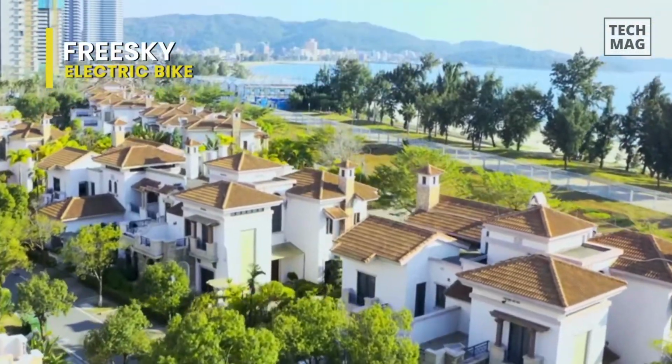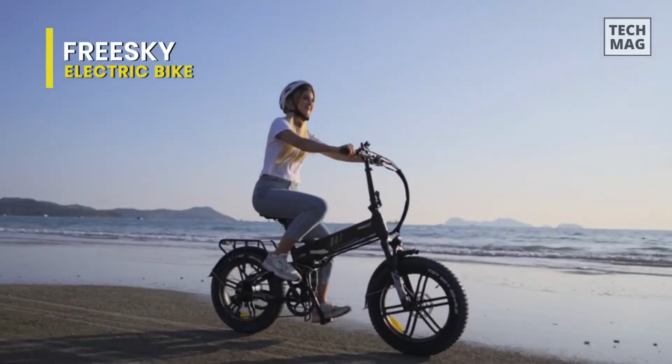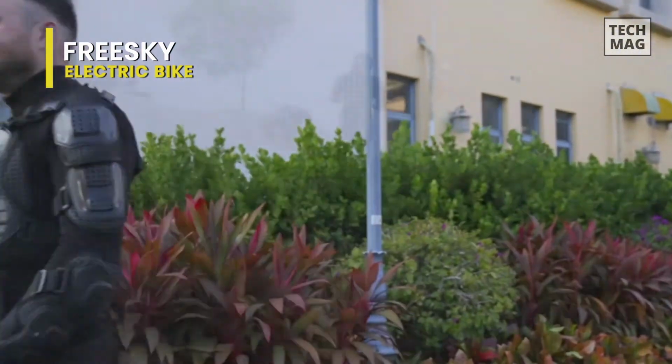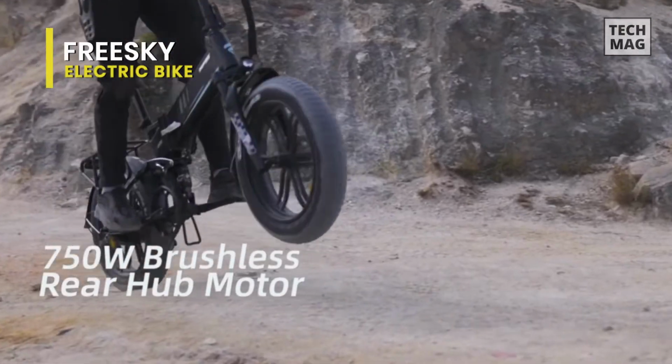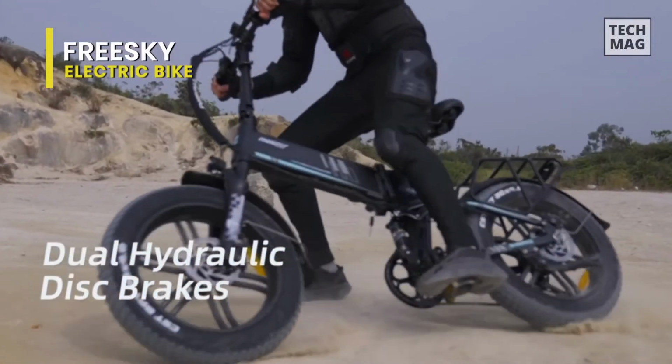The 48 volt, 15 amp-hour waterproof Samsung cells lithium-ion battery is lockable and removable to charge on or off the bike. Featuring about 6 hours of charging time, the battery can be charged about 1,000 cycles.